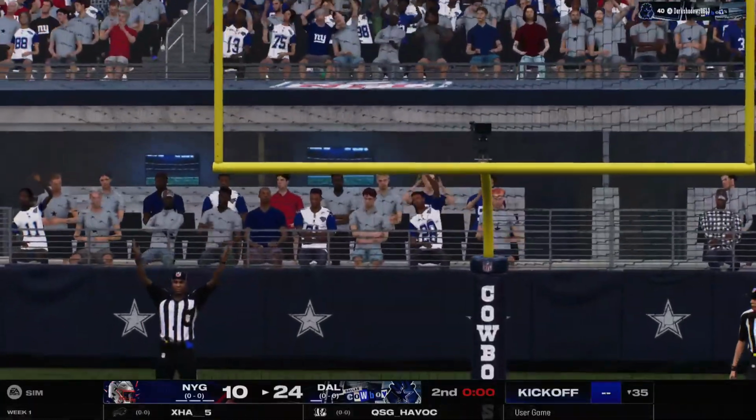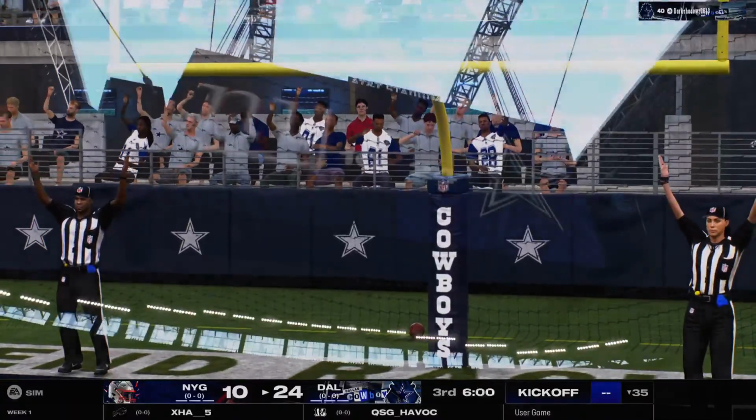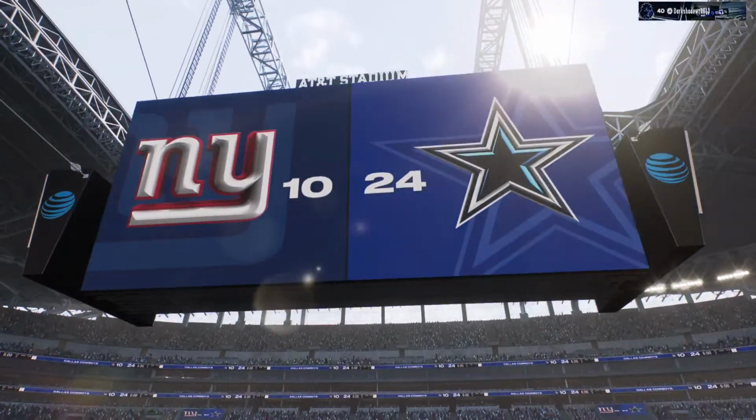And this kick is good. He needed to get all of it there, and he did. That brings us to halftime.